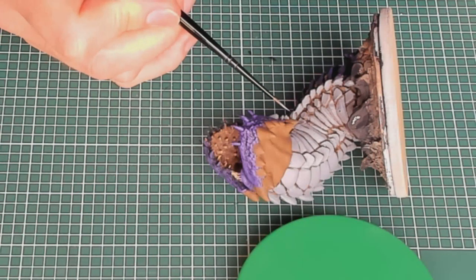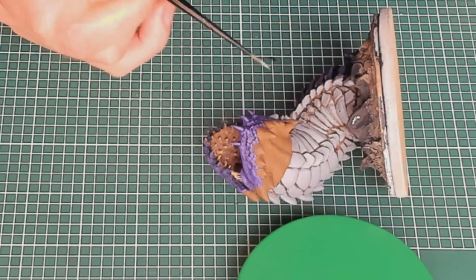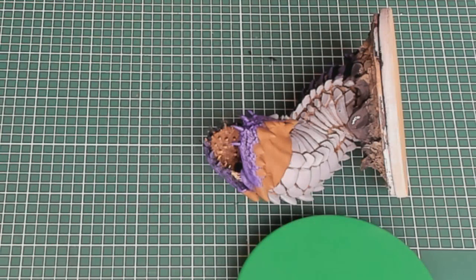Okay. A little bit of paint there. This paint is drying up real fast.